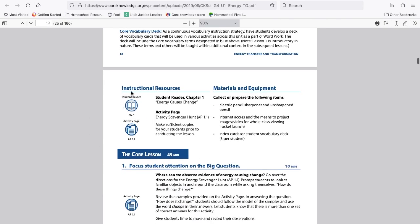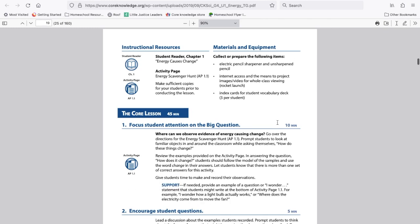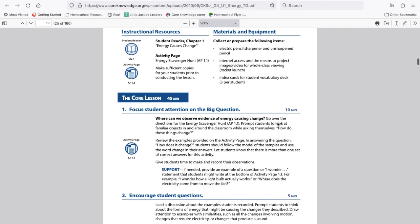Tells you what chapter you're going to be reading, your student reader. It's going to tell you what activity page you're going to need. It's going to tell you anything to prepare ahead of time, which I think is helpful. So when you open this up, it's not like, oh, I need to get all these things. You can preview this ahead of time.